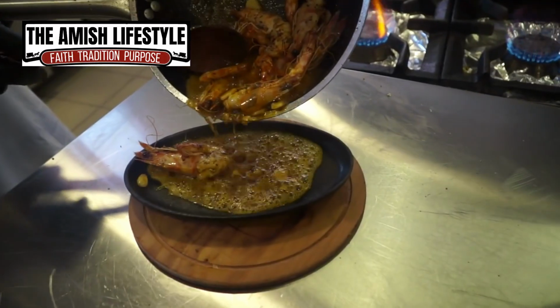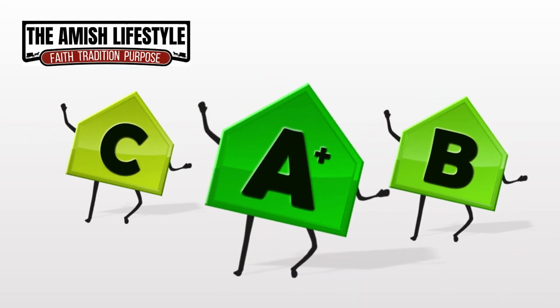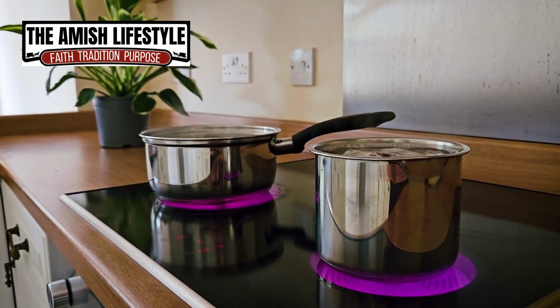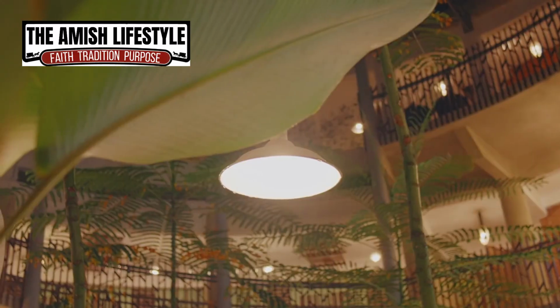And because they cook big meals every day, the heat keeps coming. No need for extra fuel. The stove works double duty, feeding the family and warming the room. It's not just smart, it's comfortable, it's practical, it's delicious.